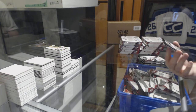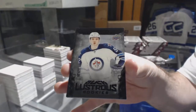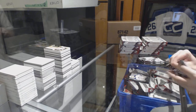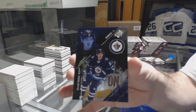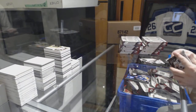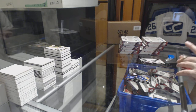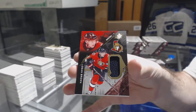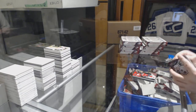We've got for the Winnipeg Jets a lustrous rookies black of Ross Slovic to 25. Number to 25. For the Winnipeg Jets, Ross Slovic to 299. Rookie. For the Sens to 299, Logan Brown. Logan Brown.